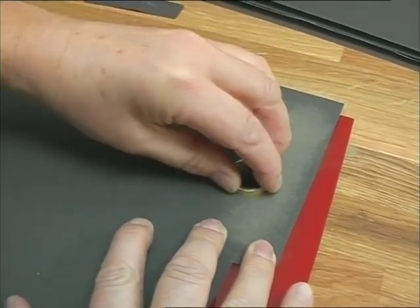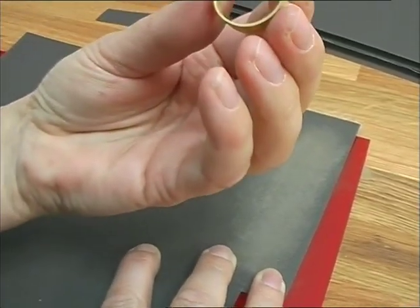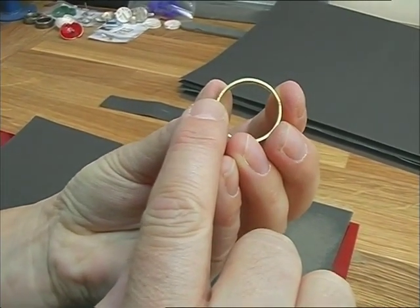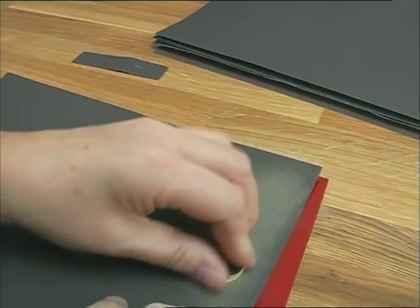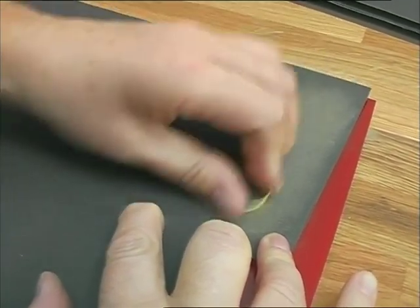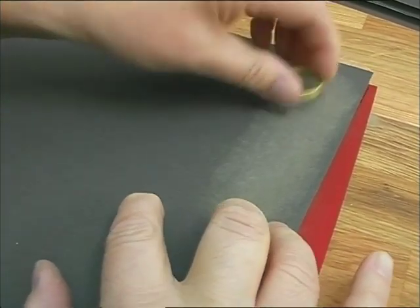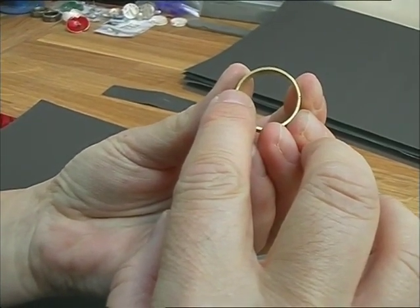Right, so what I'm doing here is trying to make all sides of the ring nice and smooth and level. And you can see there is where the join was, the solder join. So we're trying to rub this down so that you can't see that join. So we have to make the whole wall of the ring one size. So you can see it's going away slowly but surely.